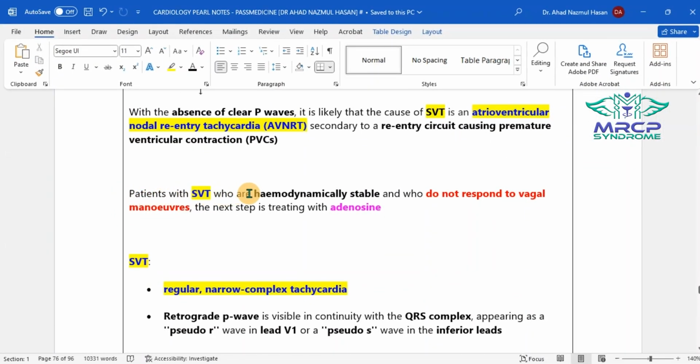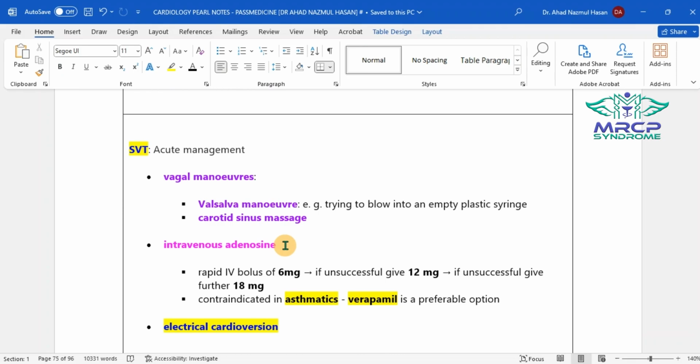For a patient with SVT who is hemodynamically stable and doesn't respond to vagal maneuvers, the next step is treating with adenosine. So if the patient is hemodynamically stable and unresponsive to vagal maneuvers, the next step of management should be IV adenosine. Rapid IV bolus of 6 mg. If unsuccessful, give 12 mg. If unsuccessful, give a further 18 mg. So 6, 12, 18. This is the latest guideline.